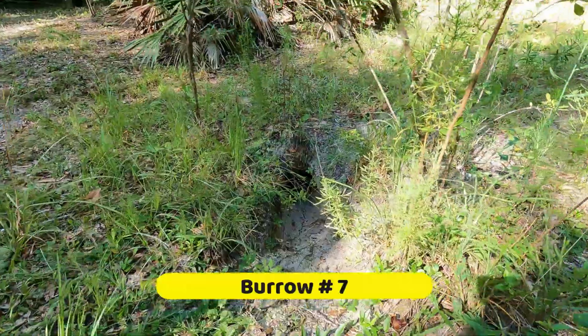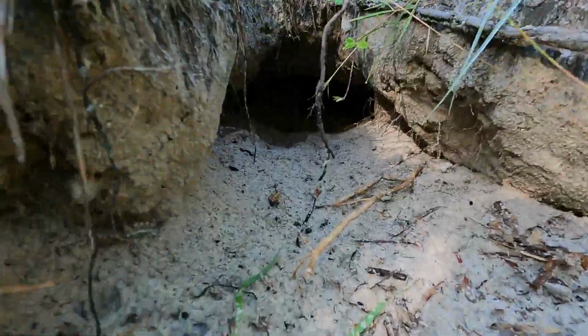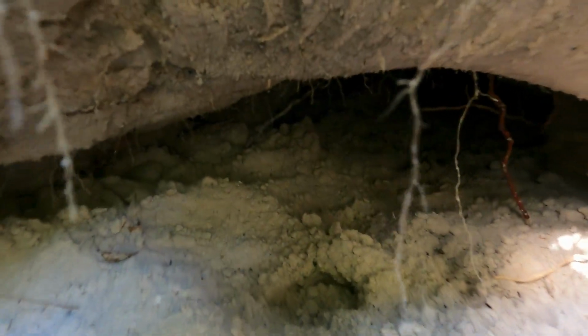So this burrow that we're at right now, I've seen the gopher that lives here out before, and she, whatever, is huge, just huge. She probably tucked way back, probably won't see her, I can't tell yet.